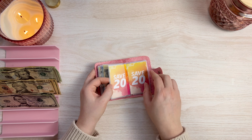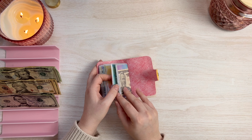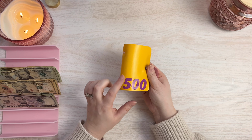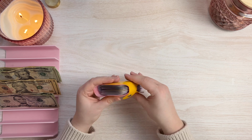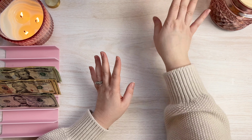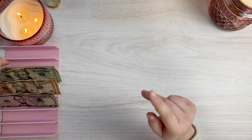So I've got 20, 40, 60, 70, 80, 100. So I have another $100 to go, and then this mini 500 binder will be complete. It's so nice and thick. Look at all that money. I love it. Okay, so I'll probably do another 100 next week just to finish that one up and get that cash into the bank. Although we might use that for some travel coming up, depending.